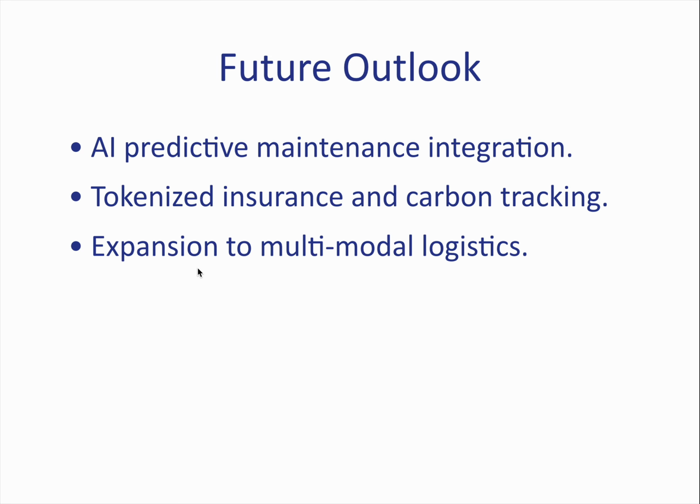Looking forward, we can combine blockchain with artificial intelligence for predictive maintenance. Fleet operators could also tokenize insurance or track carbon emissions more transparently. Eventually, this technology could support multimodal logistics networks spanning air, rail, and sea.